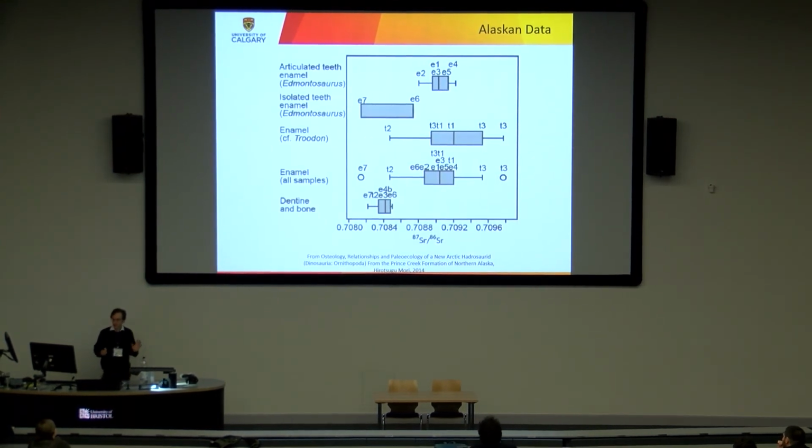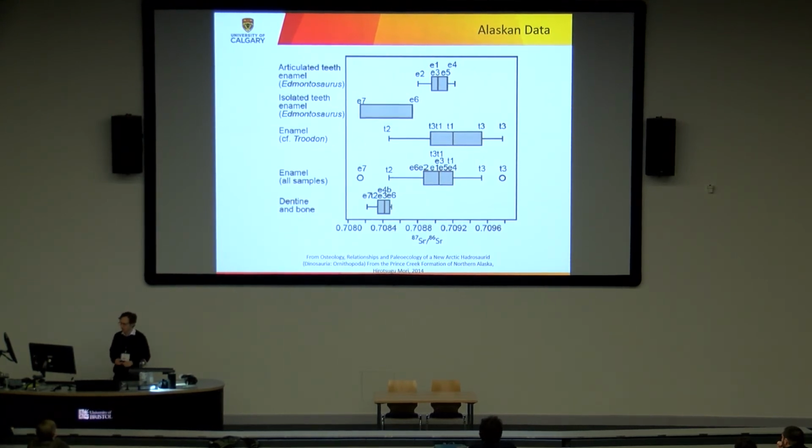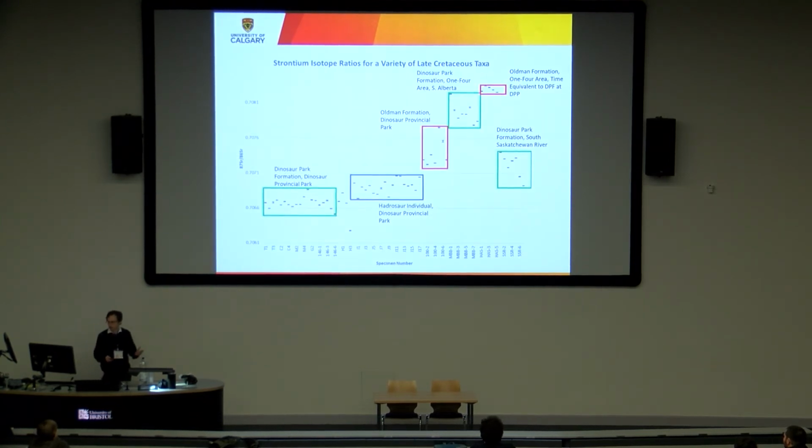Now, I'd be remiss if I didn't mention that there is one other study that has looked at strontium isotopes. This is from an unpublished thesis looking at the Prince Creek Formation. And their isotopes from the Edmontosaurus plot significantly higher. So you're looking at 0.708 roughly to 0.709. And if you put that on my graph, so 0.7088, that's significantly above.